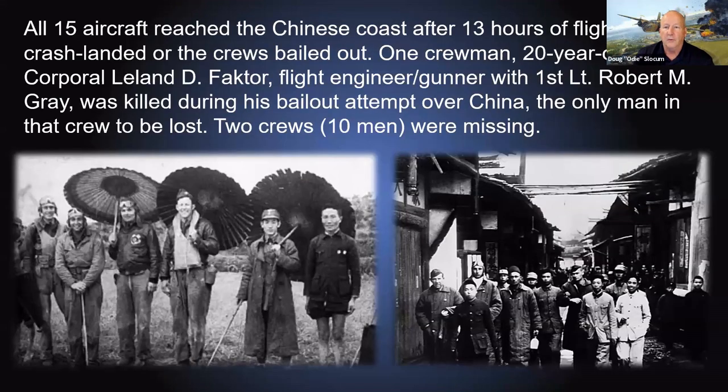Of the 15 that reached the Chinese coast, almost 13 hours flying in a prop airplane, I can't even imagine. There were a few fatalities. We'll talk about that here in just a little bit. But 2 of the crews were actually missing. They had no idea. The other ones got to China. They were able to account for a lot of them, but for many years, they didn't know what happened to 2 of the crews or 10 of the men.